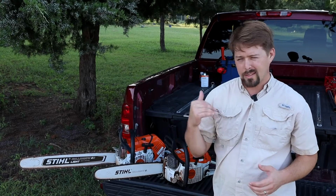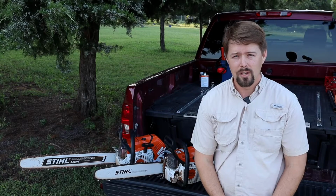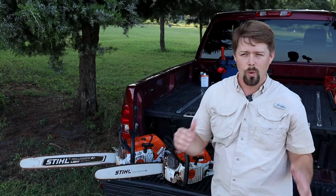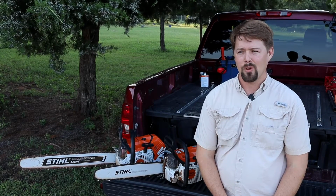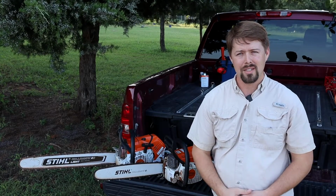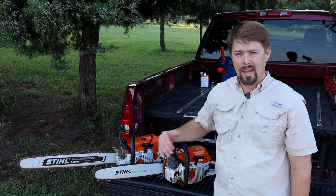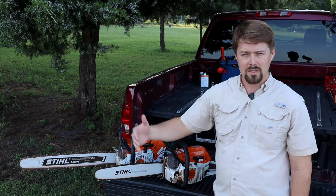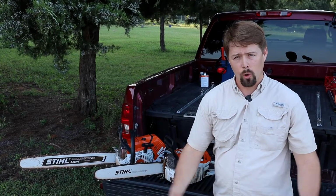But anyway, talking about the 261, if you are dependent on one chainsaw, first of all, and you are looking at the 261, one thing you have to think about is the diameter of the tree. If you're looking at over 20 inches, 22, 24 inches in diameter, you really want to start looking at a bigger chainsaw anyway. And for Stihl, that could be the 462 or the 362, or there's even a 400.